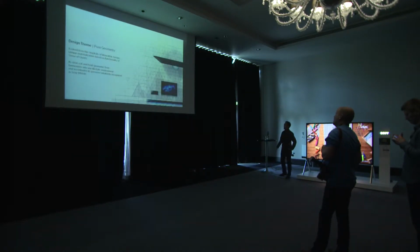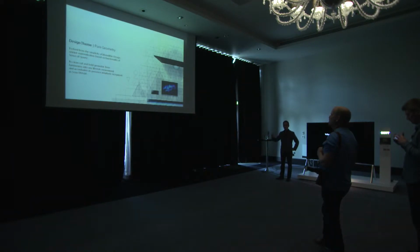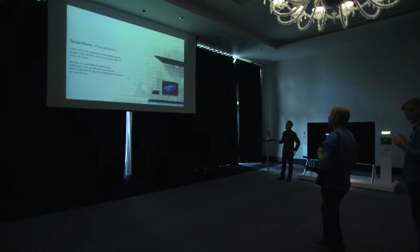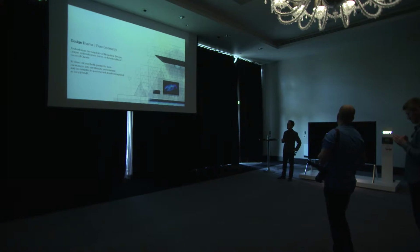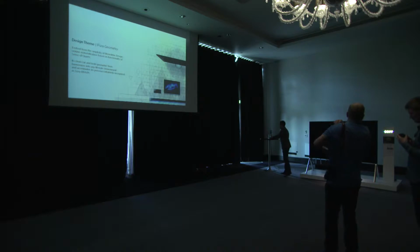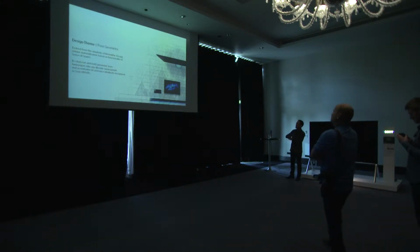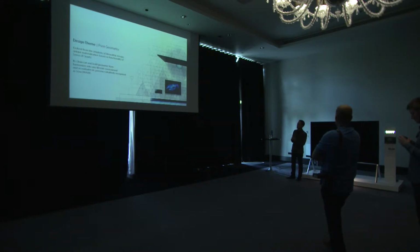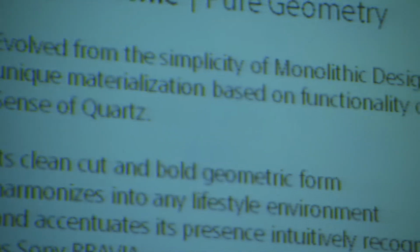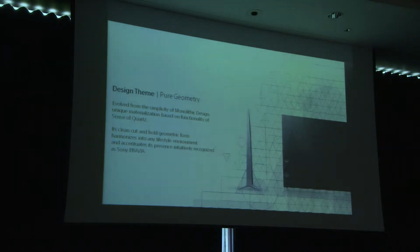Basically it's a story which is evolving from a couple of design concepts which we have introduced, like monolithic design and sense of chords. So it's evolved from the simplicity of monolithic design and also unique materialization based on the functionality, on the sense of chords. So you see the picture, the top part is showing the sense of chords model, the bottom part, the monolithic design. And so basically this is showing the new design.